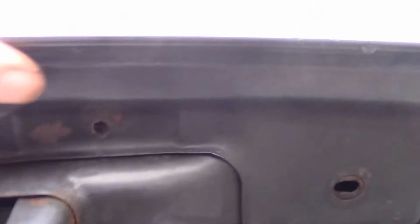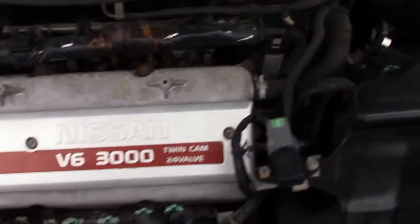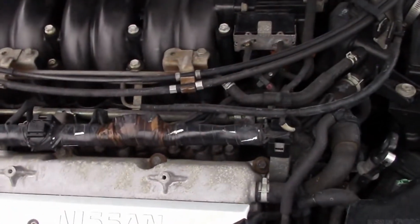All right, let's look under the hood. And again, another spot for rust is usually right in this lip here. And this one is, of course, very clean. Even the struts work and are in good shape. All right, this is the Nissan 3-liter engine, V6 of course.